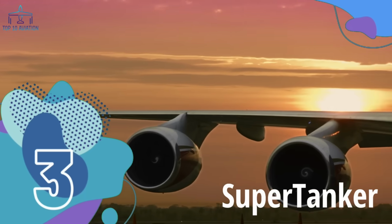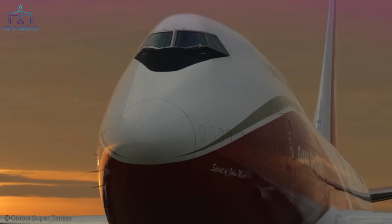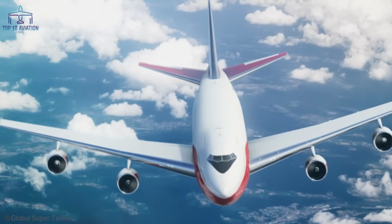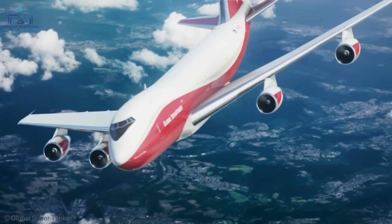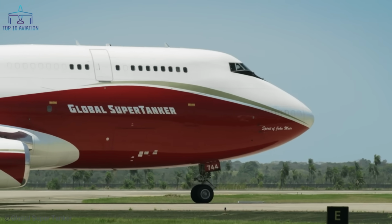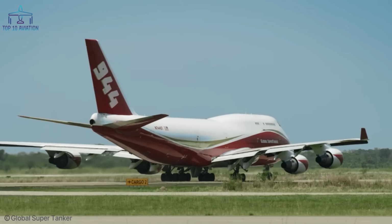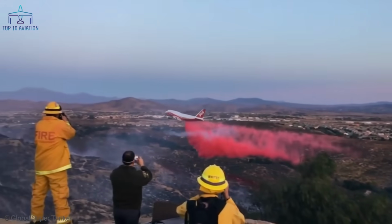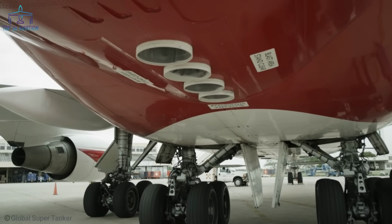Number 3. The 747 Supertanker. The Supertanker is one of several aerial firefighting air tankers developed by Global Supertanker Services. Three were developed, but only one remains in service, a modified 747-400 dubbed the Spirit of John Muir. It was certified in September 2016 by the FAA and was used to extinguish fires in Chile and Israel before being contracted by U.S. officials to fight California's notorious wildfires in 2017.